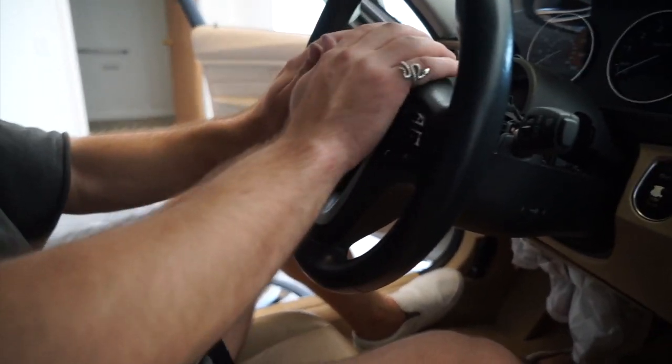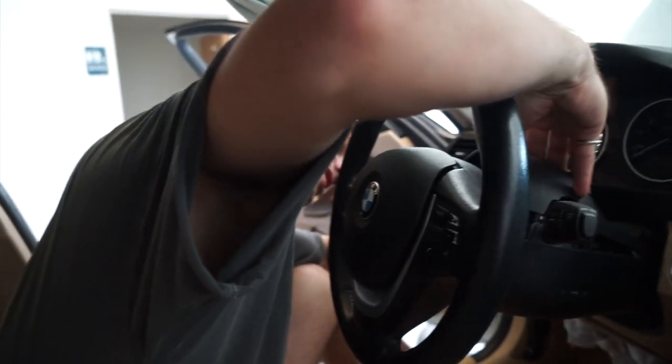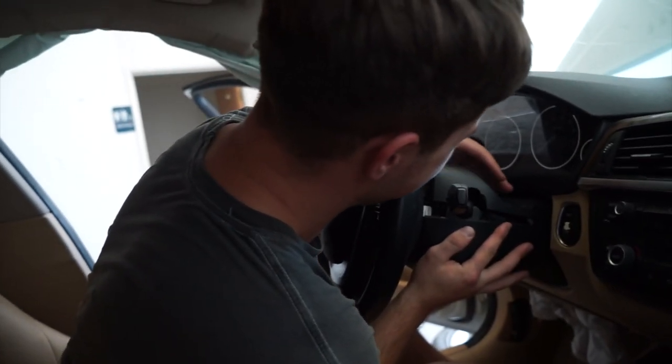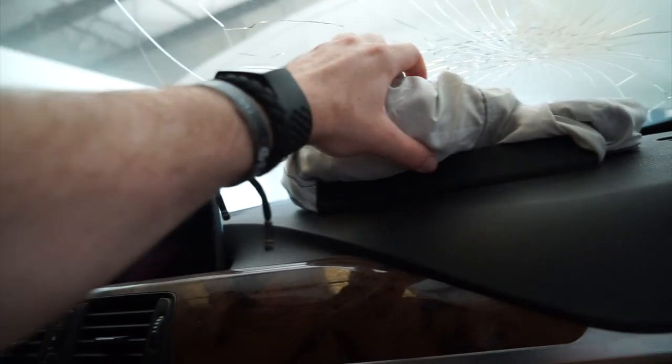Well, we've got one out of the way. Yeah, it looks a lot better now. Now we can actually drive it. With all the blown suspension work, bro. With all the blown suspension. Seriously. And all these airbags. We don't need these to drive the car.